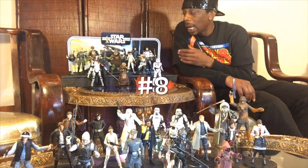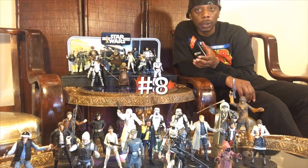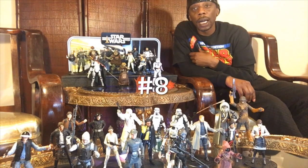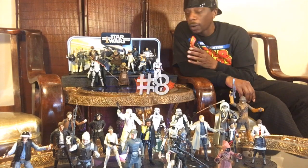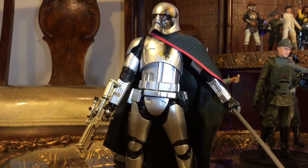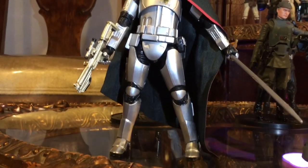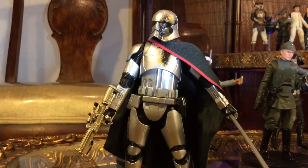And then coming in at number 8 is going to be the Disney Store exclusive, which was also a Toys R Us exclusive in Canada as well. And that is going to be our Captain Phasma Quicksilver figure. A very awesome figure. Check out the wonderful job with the exposed eye and the amount of accessories and the battle damage. Just an excellent figure.